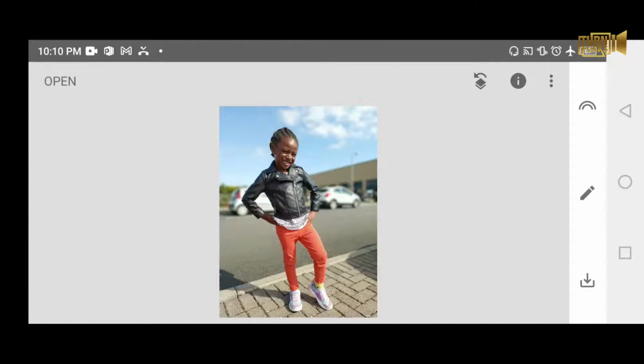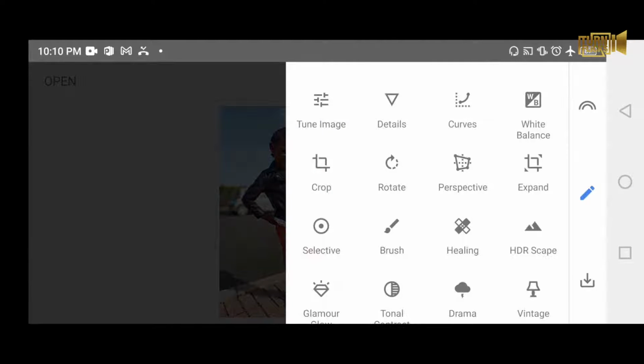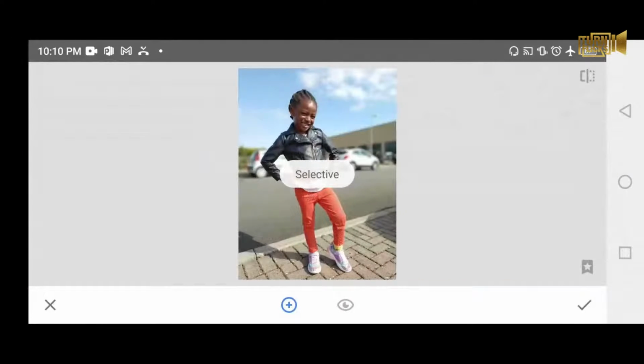So again, what we want to do is I'm going to click on the toolbox again, the tool icon or the pen. I'm going to take this selective tool again, and now I'm going to select the sky, the blue side of the sky. I'm going to select the color there.